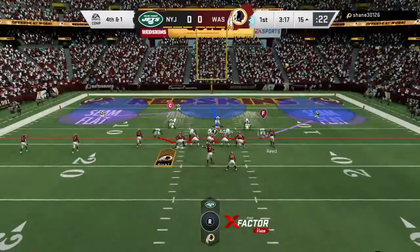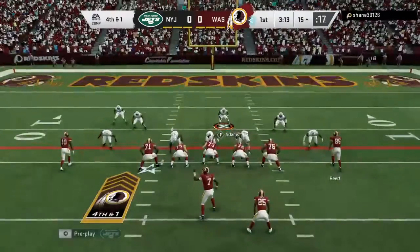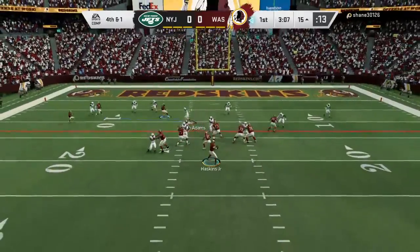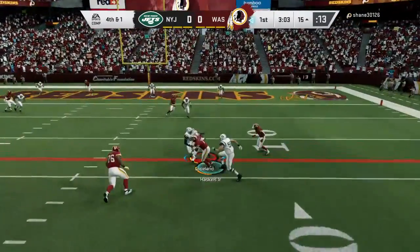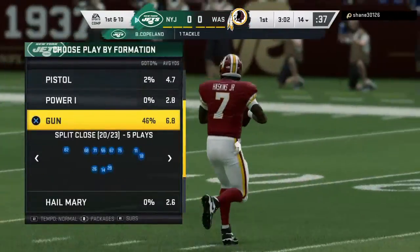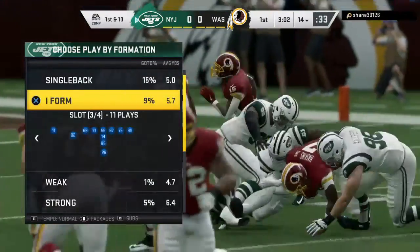It's now 4th down and 1. They'll try and throw for it with Haskins. Escaping the pressure right. He can run for it, and he will. The Redskins go for it, but it doesn't pan out. And on the opening drive of the afternoon, the defense forces a turnover on downs.